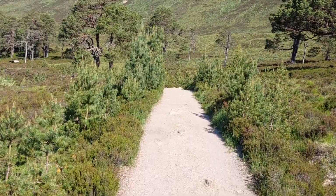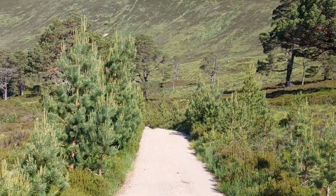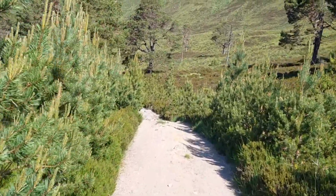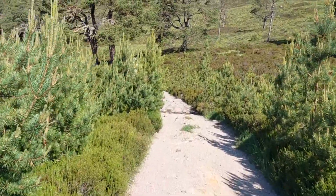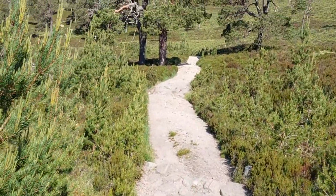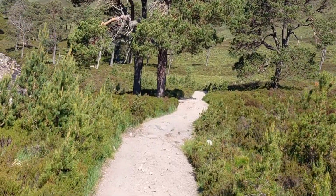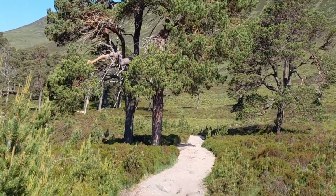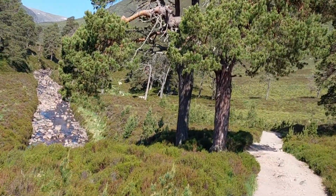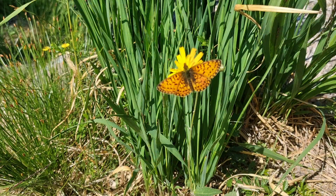The paths down the Lairig an Laoigh, that was a wee bit testing at times. I wouldn't like to do it in the wet and the mud and the bog, but this today, the hardest bit's going to be actually the weather, because it's going to be so warm. I think it's got to get up to about 25, 26 today. But this really is... sometimes the views say way more than the words do.